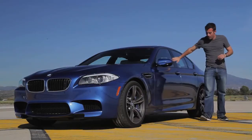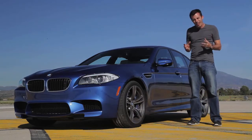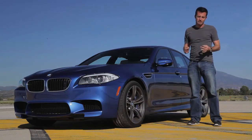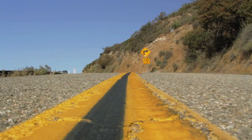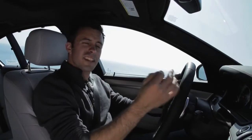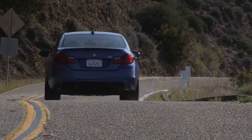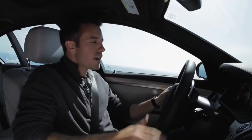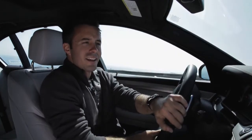So the M5 performs very well on the test track, but the most important part about the M5 is its duality. Can it perform as well on the street? You see, for as brightly as the M5 shines on the racetrack, it's equally impressive on the road. You can spend a day power sliding it, drag racing it, just generally abusing the rear tires, and then you put everything in comfort mode, and the M5 transforms into this luxury super sedan.